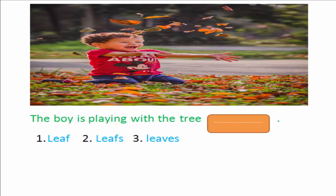Is it number 1, leaf? Or number 2, leaves? Or number 3, the boy is playing with a tree, leaves? Which answer is correct? Is it number 1, number 2, or number 3? And why? Good job. Number 3 is the correct answer. What happened with number 3?